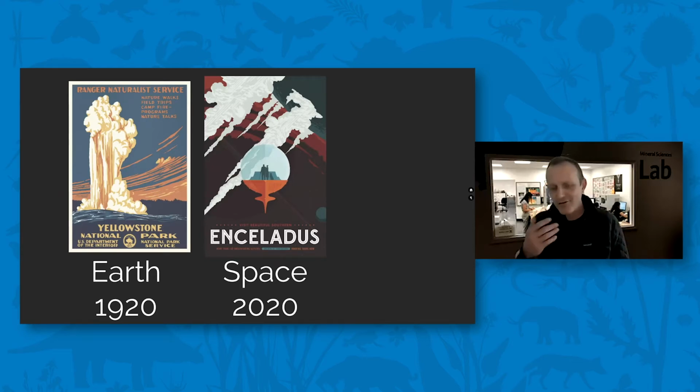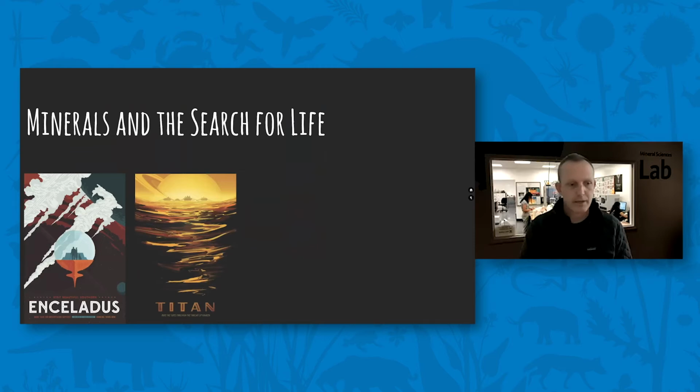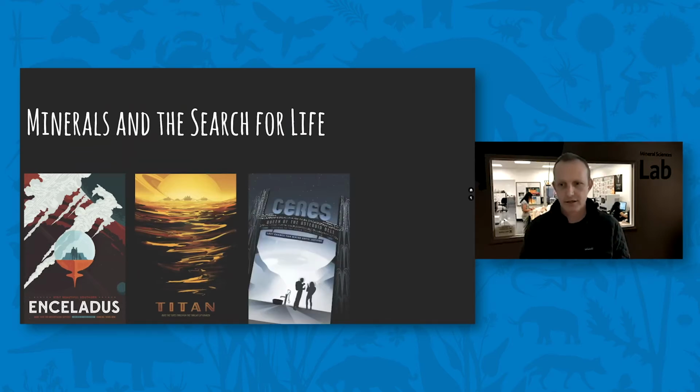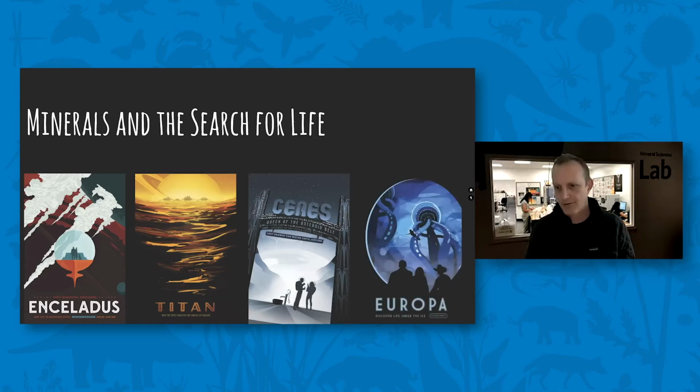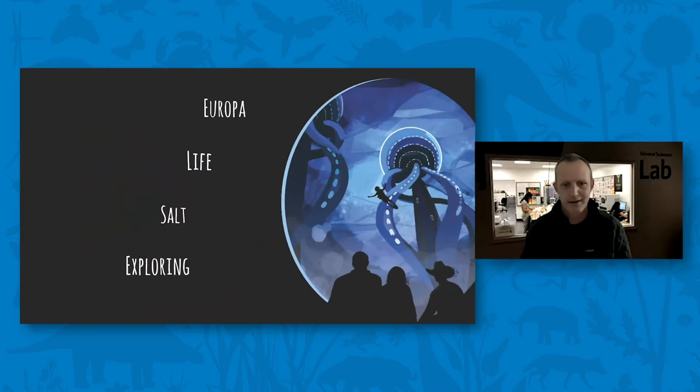This is crazy, how we're thinking about how we can explore and search for life, and just explore the solar system. Now in 2020, with commercial space flights and things like that, it's a completely different outlook on life and outlook on the world. But not only Enceladus, there are posters of Titan. These are all NASA posters, Ceres, and Europa. And I'm going to be talking a little bit about Europa today. I really like this poster of Europa, so I just made it my backdrop for my whole presentation.